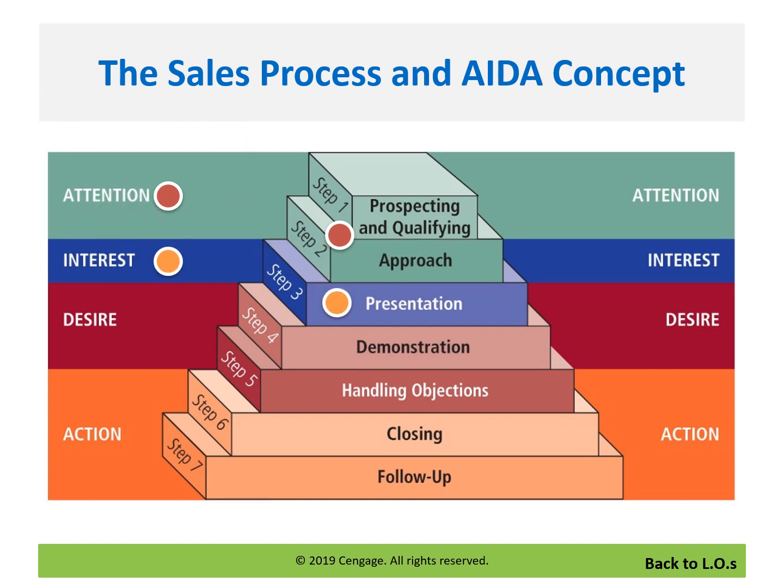The consumer becomes interested by learning about the benefits of the product upon presentation by the sales representative. The consumer then develops a favorable desire for the product at subsequent demonstration and handling of objections by the salesperson. And finally, the consumer forms a purchase intention, shops around, engages in trial, and makes a purchase, which is the closing process of the sale. Follow-up and after-sales service is important to create a long-term relationship with the customers.